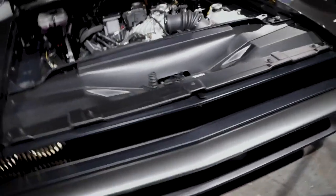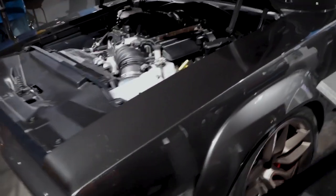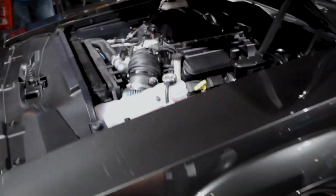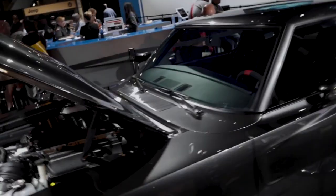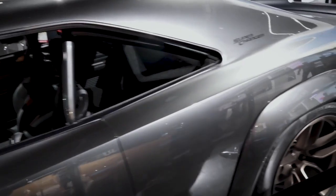There we go. Check it out. There you go. The Hellephant, as this gentleman is pointing out right there. 1,000 horsepower. Basically like a concept thing.